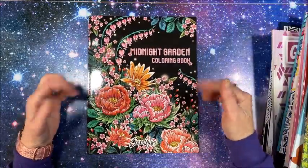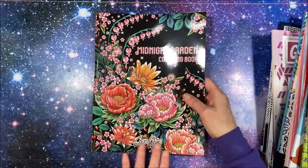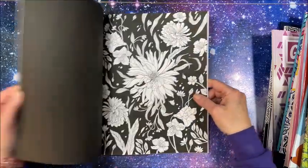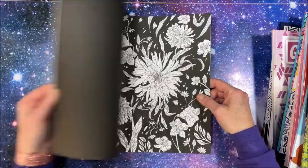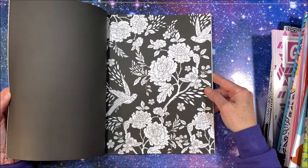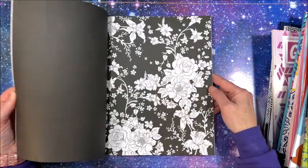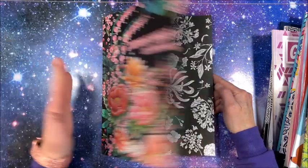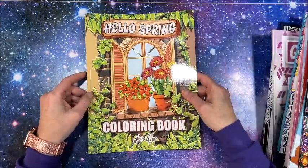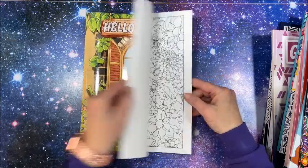Then a bunch from another new company to me. Don't know how long they've been out, but it's Coco Wiles. This is their Midnight Garden coloring book, and it's just gorgeous. Quite detailed, but look at that artwork. Oh, just beautiful. Then another one by Coco Wiles, Hello Spring.